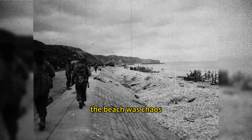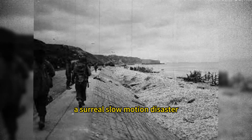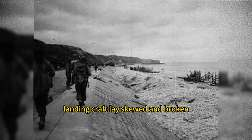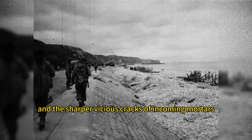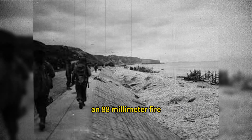From the deck, Dove could see it, a surreal, slow-motion disaster. Burning tanks sat like funeral pyres in the surf. Landing craft lay skewed and broken. The air thrummed with a basso profundo of naval shells overhead, and the sharper, vicious cracks of incoming mortars and 88mm fire.